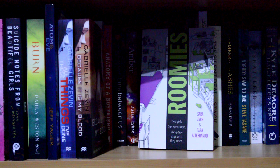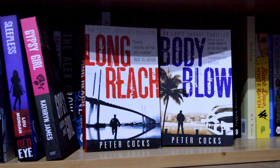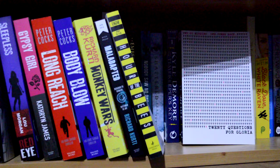And the final books are the ones that have yet to be sorted into alphabetical order. I have Sleepless by Lou Morgan, Gypsy Girl by Catherine James, Long Reach and Body Blow both by Peter Cox, Monkey Wars and Maladapted both by Richard Curtis, Hour of the Bees by Lindsay Eagar, 20 Questions for Gloria by Martin Bedford, and finally The Dark Days Club by Alison Goodman. And that concludes the bottom shelf.